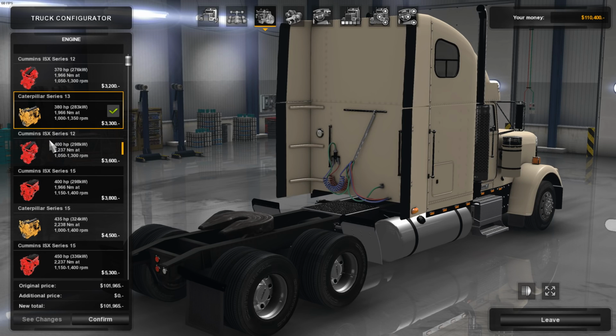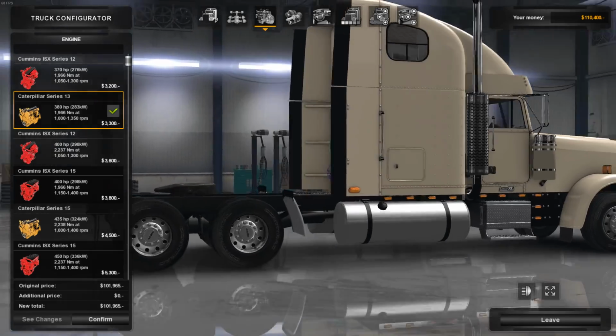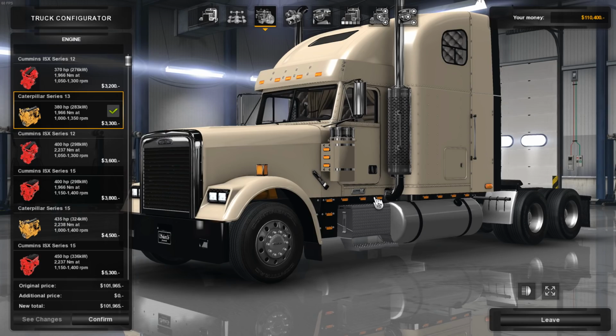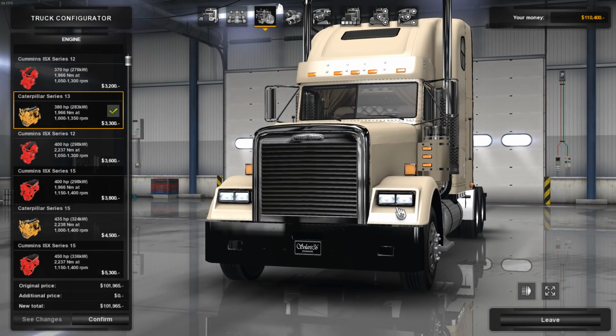you really don't have that many options as far as engine manufacturers. You only have Cummins and Caterpillar. Now, I've been trying these engines. The truck only has two sounds. I noticed that in previous versions, this truck had sounds by the original creator of the truck. I don't know if it was Oddfellow, but yeah, the sounds were from Oddfellow. They were okay, a bit bland in my opinion. That's also another reason why I never really got into this truck.